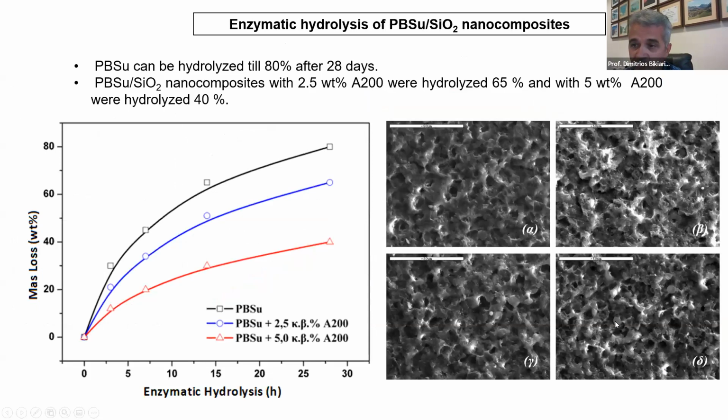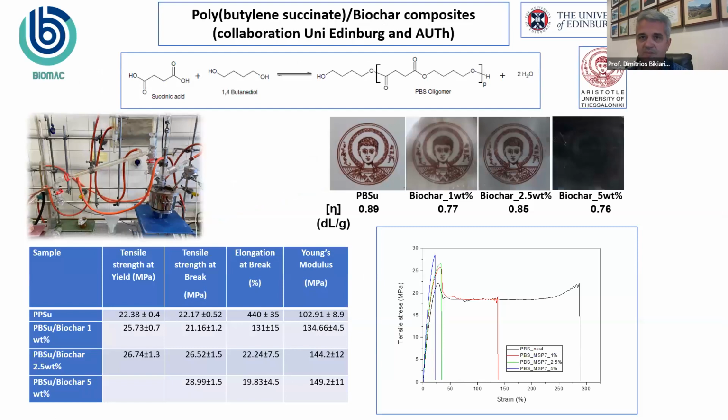And the only negative point in these nanocomposites was a slight reduction in the enzymatic hydrolysis of this material. And as you can see, by increasing the amount of silica nanoparticles, there was a reduction in enzymatic hydrolysis and mass loss. But even after extending and increasing the time of hydrolysis, at the end we succeeded in getting fully decomposed materials.